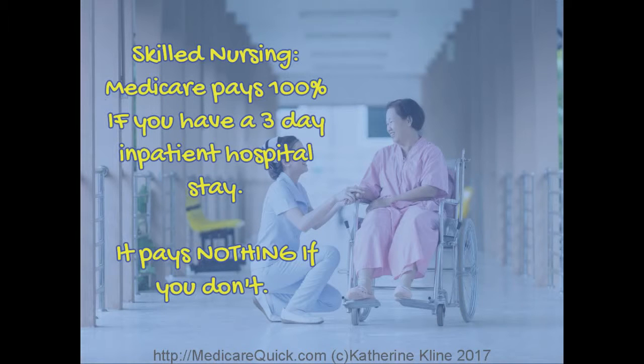Skilled nursing care is when, let's say for example, you fall and break something. You're in the hospital for a few days. You're released from the hospital, but you still need additional care. In order for Medicare to cover your skilled nursing facility, you need to have been in the hospital as an inpatient for at least 3 days. Sometimes you can be admitted to the hospital and actually stay overnight, but you're an outpatient according to the hospital.